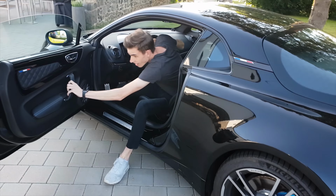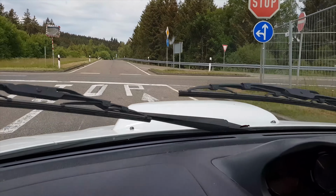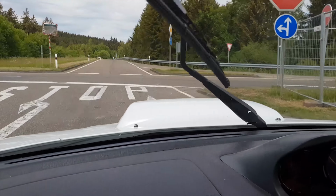How do you like the brakes? Yeah, they're good. Getting used to the clutch. It takes some time to get used to that. Yeah. I had the R34 GTR for a couple of days, okay. And I'm still getting used to that.